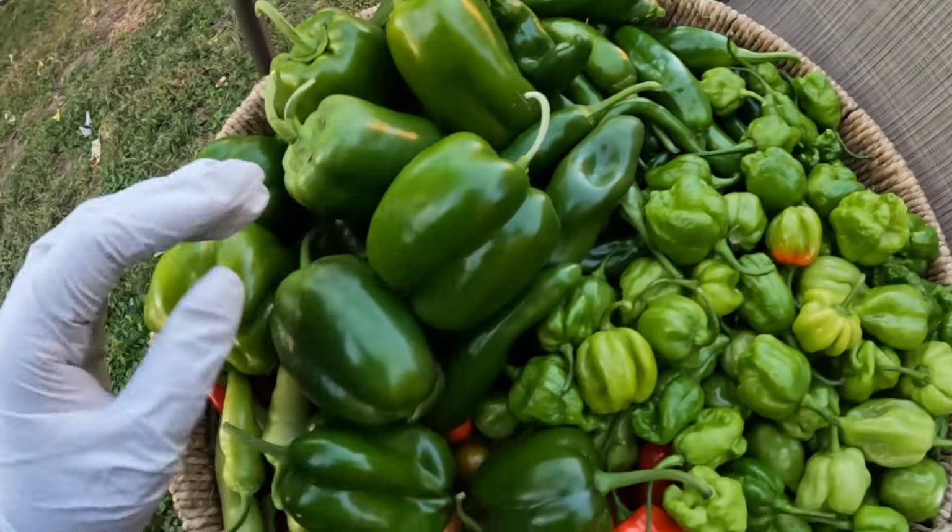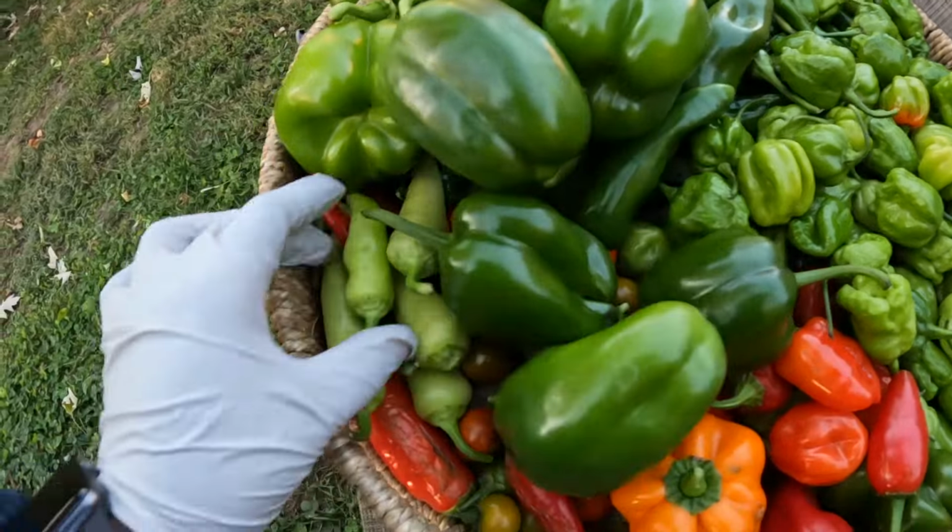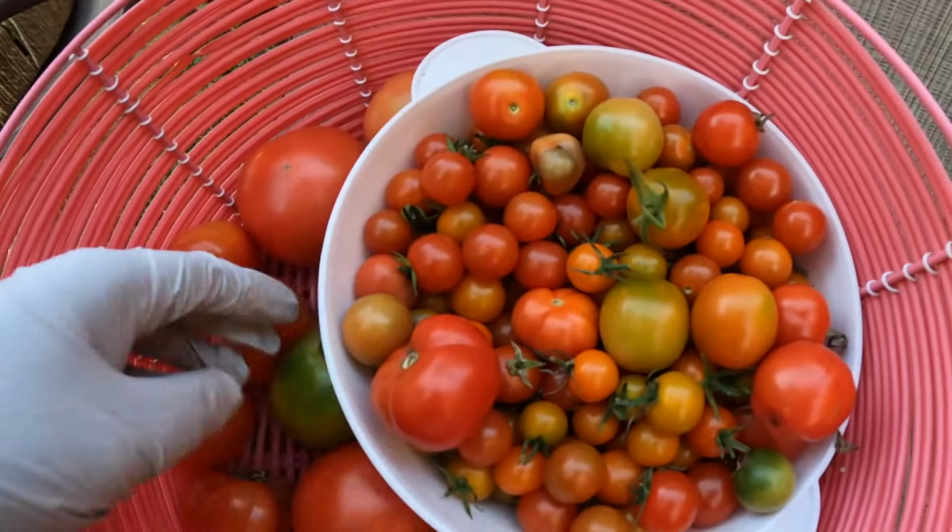Beautiful peppers, y'all. I got a ton of bell peppers, tomatoes, right? Look at all these tomatoes that I harvested.